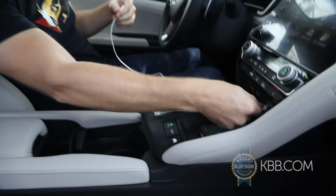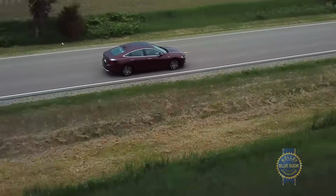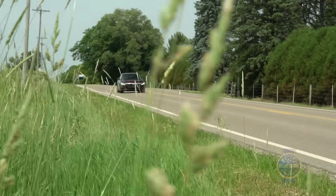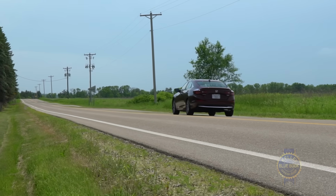To soothe the pain of having to connect a cable every once in a while, consider the Insight's outstanding efficiency. With the LX and EX trims, you're looking at 55 city and 49 highway. Knock 4 mpg off both of those figures if you choose the swankier touring trim. Evidently, class adds weight and drag.